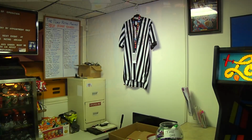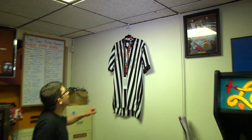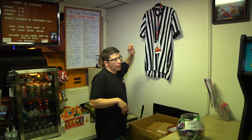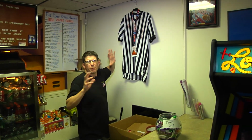Yeah. So is that Walter Day's shirt? This is not actually one of his actual shirts, but it has a lot of signatures on it. Basically, when I was in Iowa, they were taking donations for the Video Game Hall of Fame, and they had kind of a bid and buy thing.